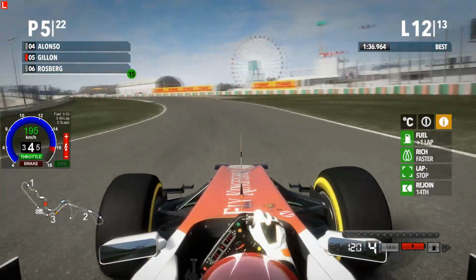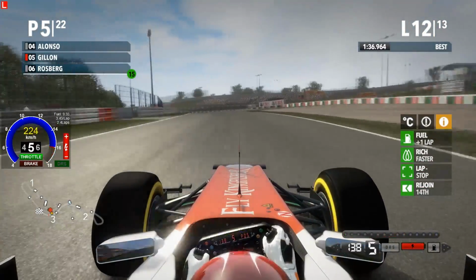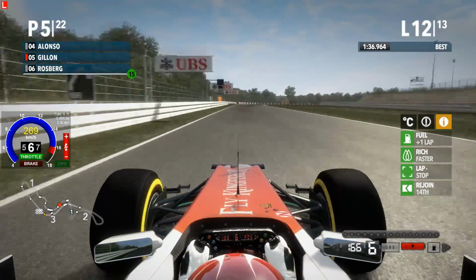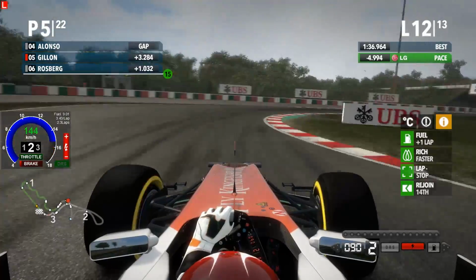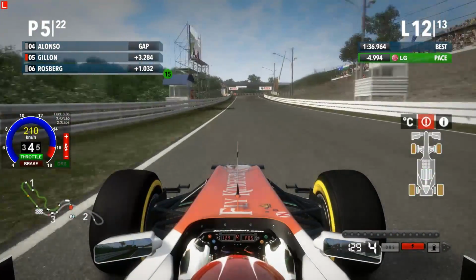See if I can actually do this corner now then. I still have to ease off, but I managed to make it. What's the gap now going to be? 3.2, so they've actually managed to extend the gap. Rosberg's right behind you. Push hard. Which is not what I wanted them to do.